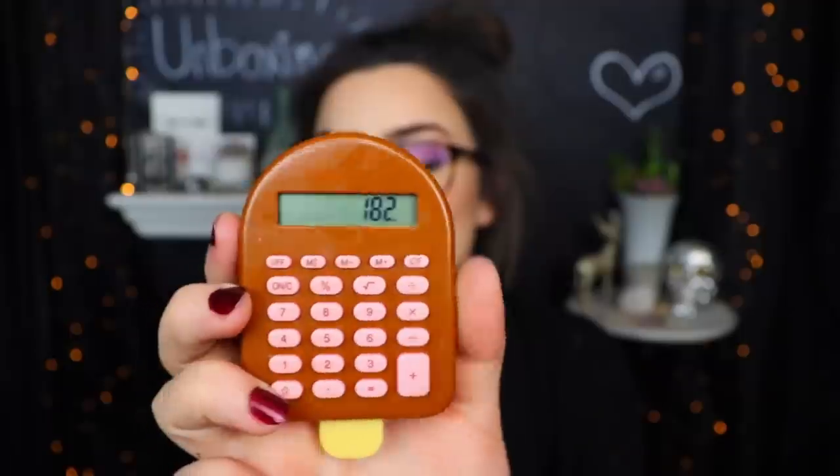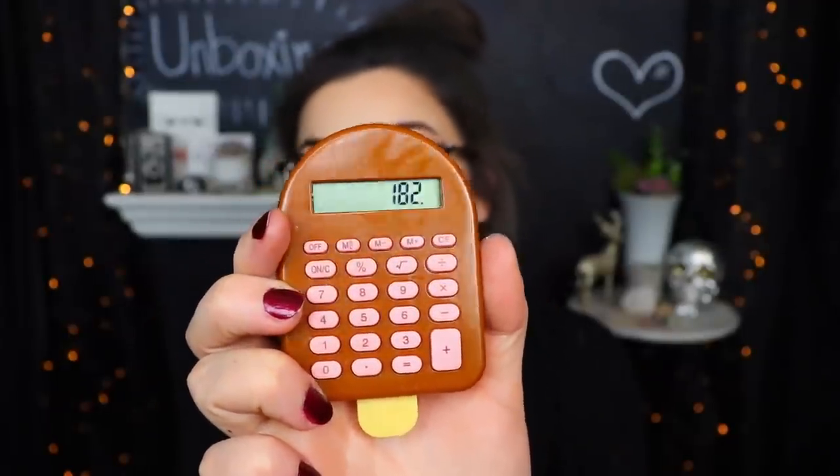Let me grab the little calculator thingamabob and we can begin to do some calculations. I'm sure you're thinking, why don't you just do the math in your head? But all right, you guys, the total value for my box was $182, which I think is actually pretty fantastic for a $25 box. Everything in here is full size, and to me at least, I think most of it is very, very usable.